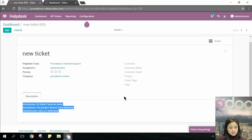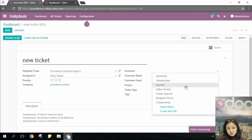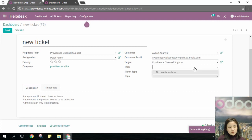Okay. So now if I'm an admin, I can maybe assign it to someone. Maybe check if this is a current customer already. So you can select the customer. Now another thing that I can do, let's say this is going to require a project team to work on it. I can actually assign a ticket to a project. So I can do that and even link it to a task within a project. Okay, so just fill that out.